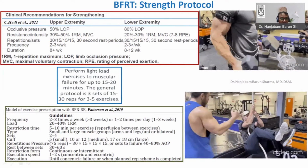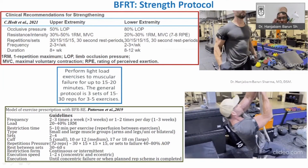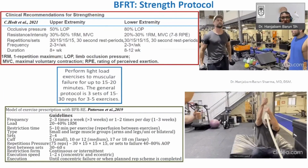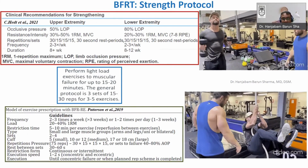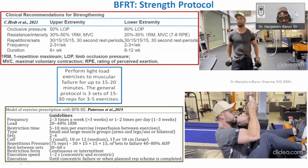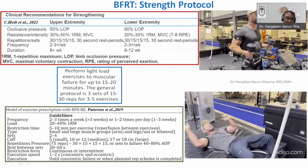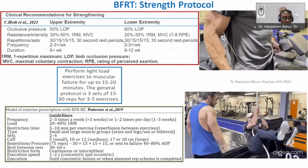Cuff: it depends upon your cuff, which may be small. The problem with the small cuff is you have to apply more pressure. More force has to be applied in order to achieve that same occlusion if you are using a small cuff. And that's why a broader cuff is always preferred. The small one may be 5 centimeters, medium 10 to 12, or 17 to 18 centimeters for a large cuff. So we generally prefer a medium or a little bit larger. A smaller one we don't use because the pressure may be too high.